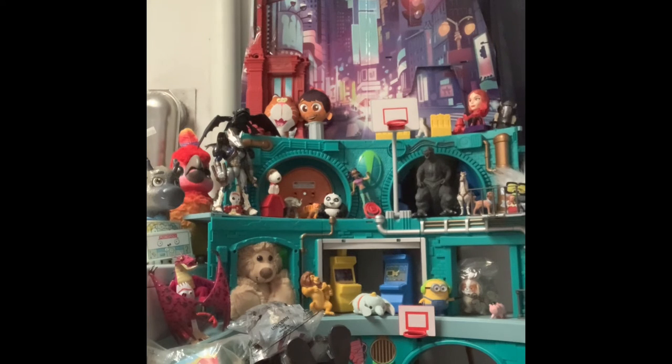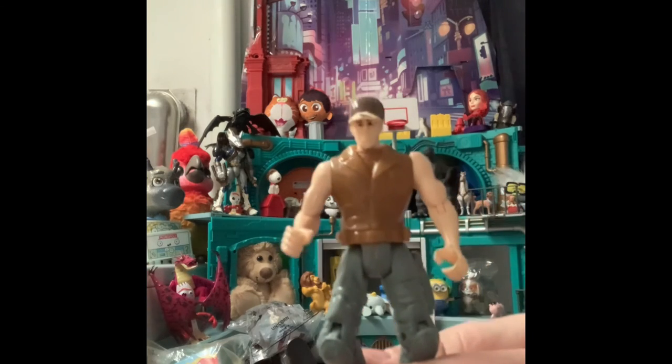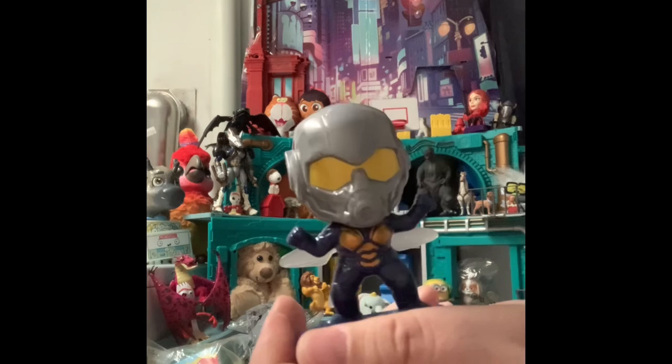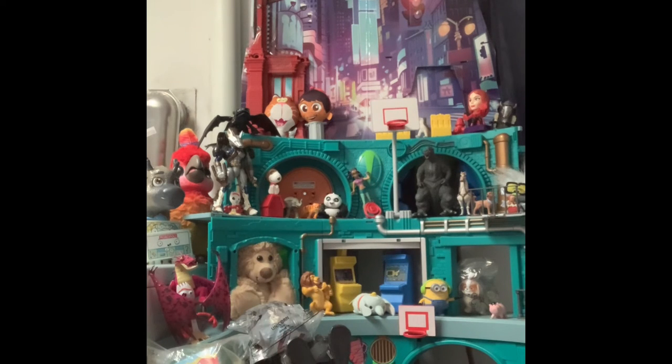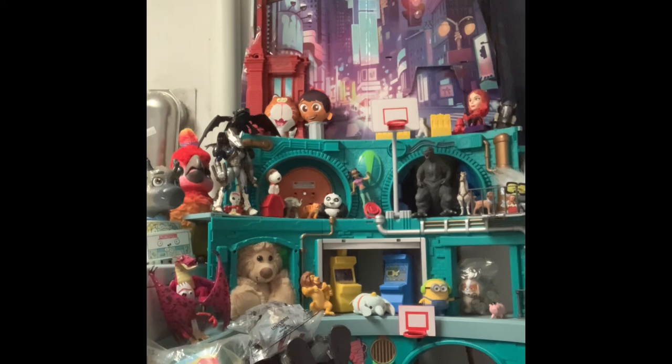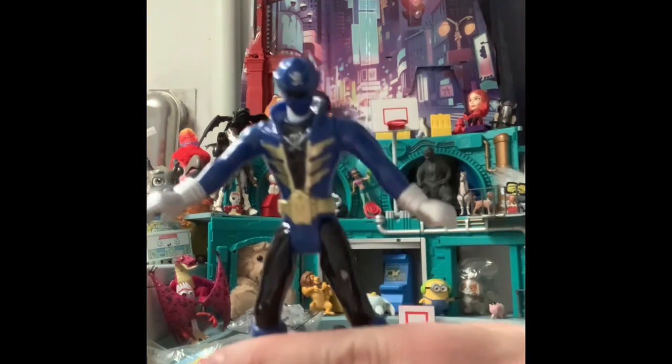And we have a figure. I'm not sure what he goes to. Looks like a zookeeper. We have Ant-Man and the Wasp. We have a Venom figure with webs. We have a blue Power Ranger.